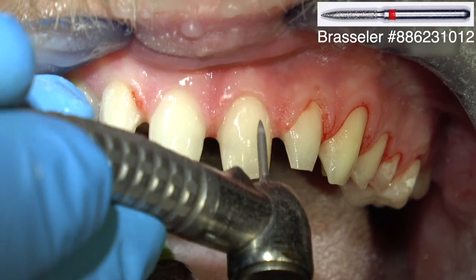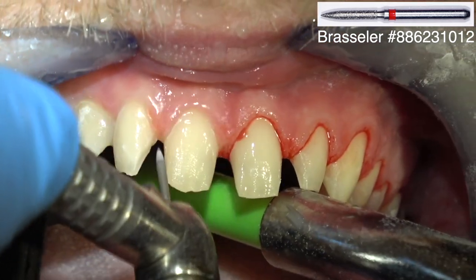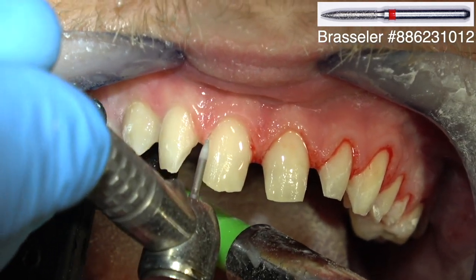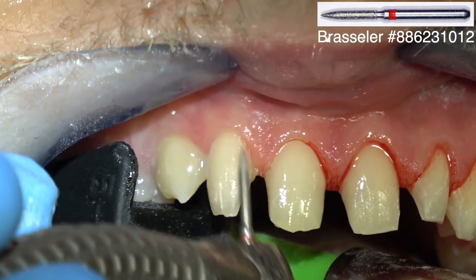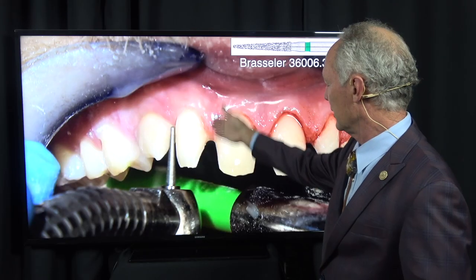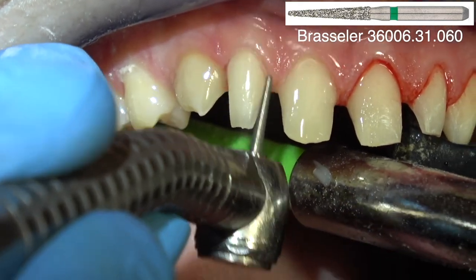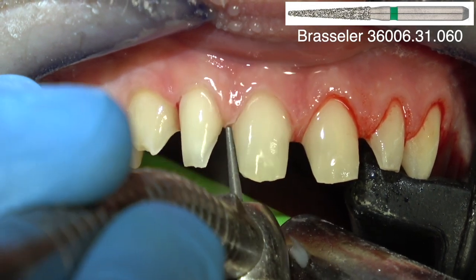So continuing and being sure that the interproximal surfaces draw about a half millimeter to a millimeter into the sulcus, but don't invade the junctional epithelium or the attached gingiva. Now, I really like this burr for the interproximal surface preparation because it's straight. The flame-shaped diamond kind of goes like this. I like this straight side to be sure these interproximal surfaces draw, and I'm removing any bulge in the interproximal part of the tooth.